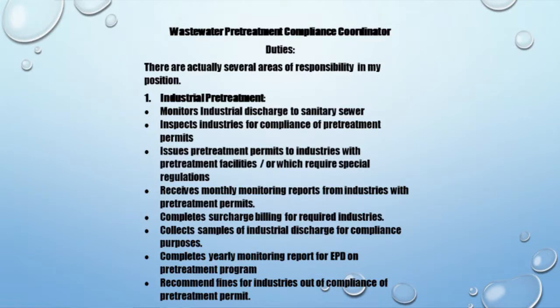On the first slide, and I think it's the second slide, maybe the third, is actually a list of the duties that encompass my job here at JWSC. I'll try to read through them quickly. Under the industrial pretreatment, which is mainly our industries, more commercial laundries, that type of thing that have chemicals, I monitor the industrial discharge to the sanitary sewer system. I inspect the industries for compliance with pretreatment permits.